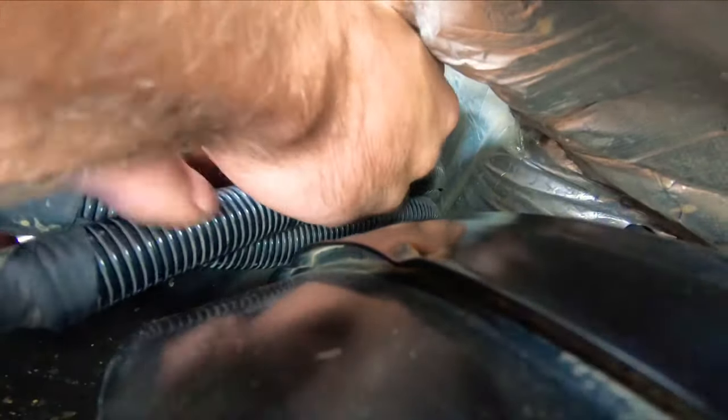I think that's it. That looks pretty good. Alrighty, let's bolt her down. I'm gonna go ahead and put this inlet cover on first because I don't wanna drop anything in my oil right there.